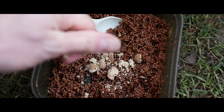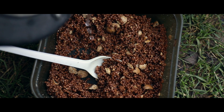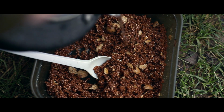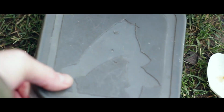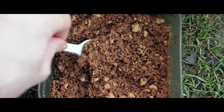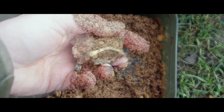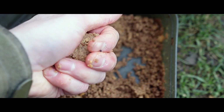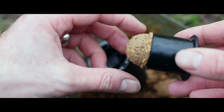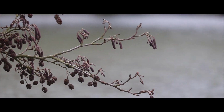Now bring a kettle to the boil and pour this over the pellets till it not quite covers the mix. Cover it up and leave to stand for 10 minutes. Then when you come back, mix again and the pellets should break down to form a stiff paste. This is super attractive and will leak out attraction across the lake bed. This can then be spotted out to your chosen spot, or alternatively use a ball maker to form perfect balls which can then be catapulted out up to around 50 yards.